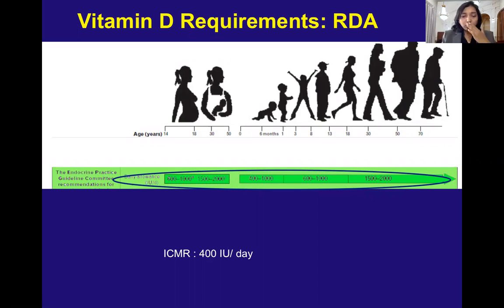What ideally should be given is, in the pre-pubertal or pubertal age group, the adolescent age group, 600 to 1000 IU. When the patient is pregnant and lactating, they require a higher dose: 1500 to 2000 international units of vitamin D per day. In toddlers and infancy, it is 400 to 1000 IU. In childhood, it is 600 to 1000. And once you become old, it is again 1500 to 2000 IU. So these are the different vitamin D requirements at different ages.